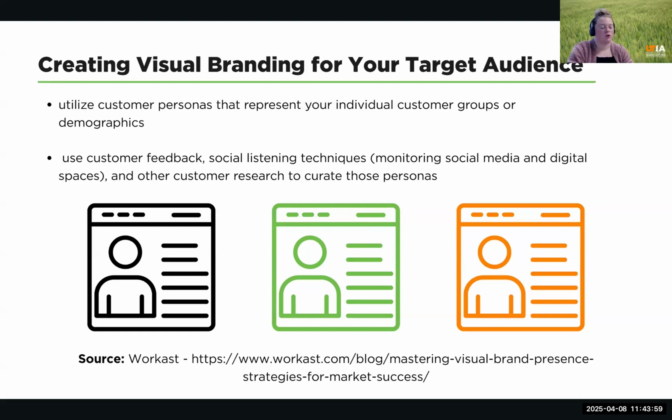Because if you create your logo first and then you get down the road, maybe in a year or a couple years, and you find out this logo does not match with the target audience that interacts with my products, then you may have to make some adjustments to some of your branding, maybe your brand identity, down the road.